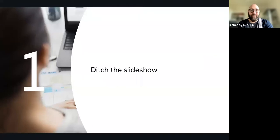Number 1, please ditch the slideshow. Slideshows add little or nothing to your website, and there's something that's sort of overhung from the early 2010s. They were very popular when desktop websites were still the majority of the way that we accessed things online. These days, well over 80% of all data is accessed, unless it's through Netflix, of course, on a mobile phone. But even Netflix is consumed hugely through mobile phones these days.